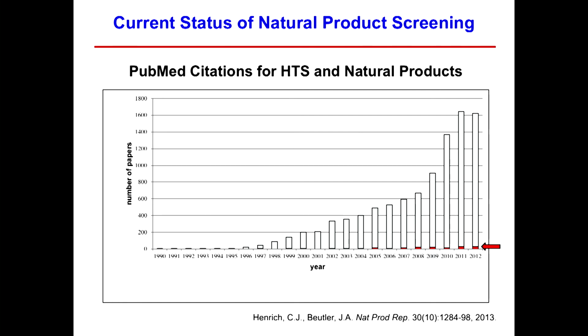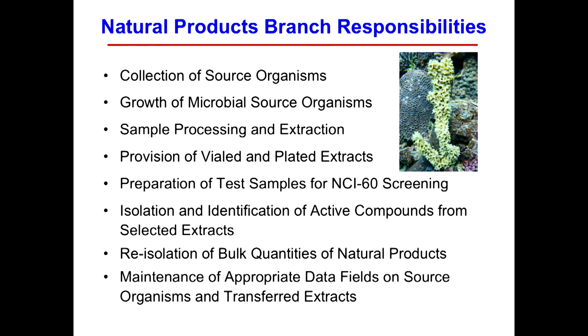So the question is, how do we get more people screening natural products and get them involved in this area of research? Well, one way is the NCI has a natural products branch, which is responsible for collecting source organisms from around the globe and growing microbial source organisms. We also then process and extract these organisms to produce aqueous and organic extracts that are then provided to researchers worldwide, both in vials and as screening plates.